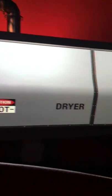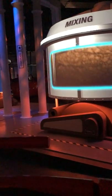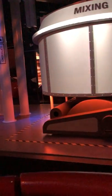Then we mix in the cocoa butter we pressed earlier and then a dash of vanilla. This brings out the chocolate's rich taste and creamy texture. And that wonderful smell. We feed the chocolate crumb through steel rollers that grind and refine the chocolate until it reaches a smooth, uniform consistency.